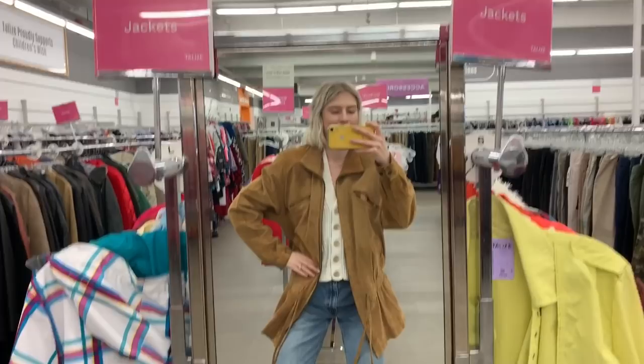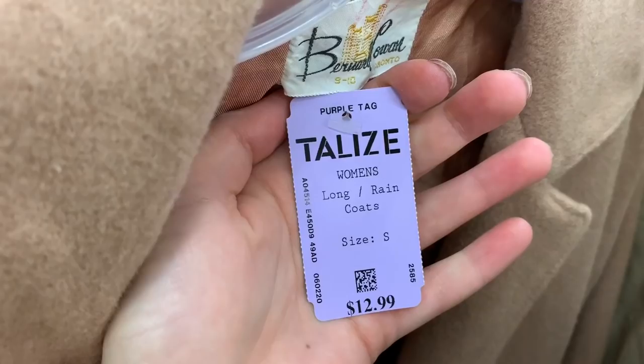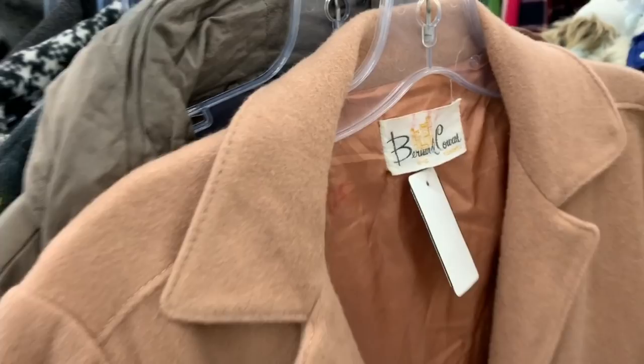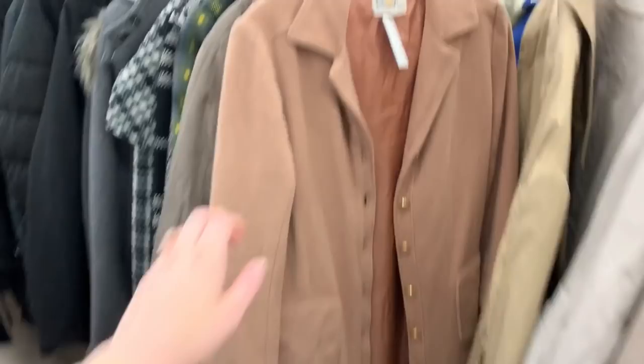Look what I just found, this vintage coat. Are you kidding me? It is the perfect color too, and it's only $12.99. Are you kidding me? This is such a freaking score, but it looks really, really small. It says it's 9/10, which, there's vintage for you. It is really small, so I don't think it will fit, but we'll have to try it.